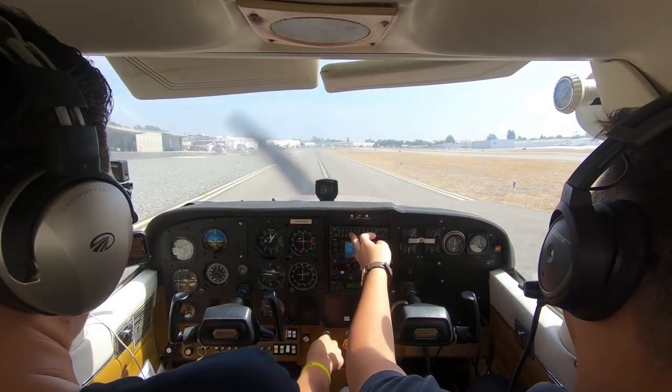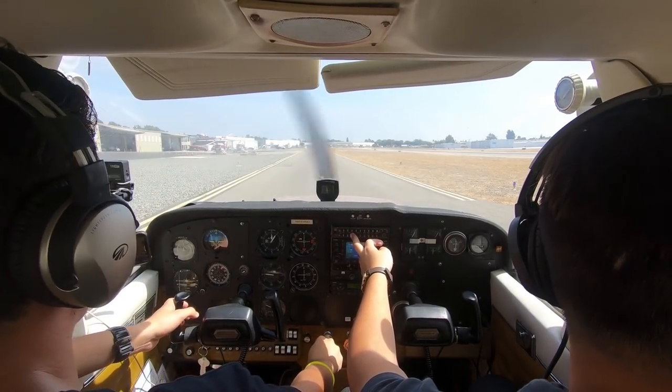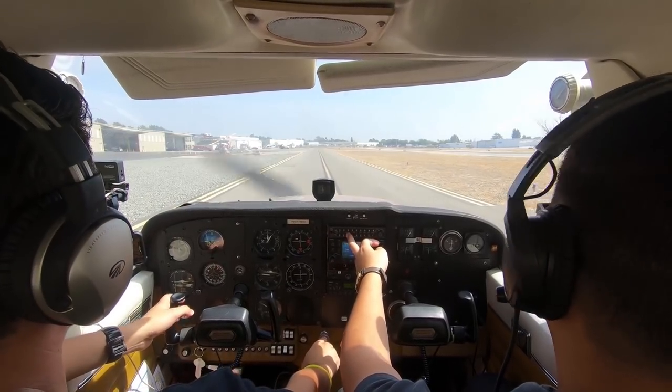Dew point 18 altimeter, 29er, 89er. Your Alpha approaching you, surviving departing runway 24. Notice to airmen. Runway 24, localize our DME out of service.